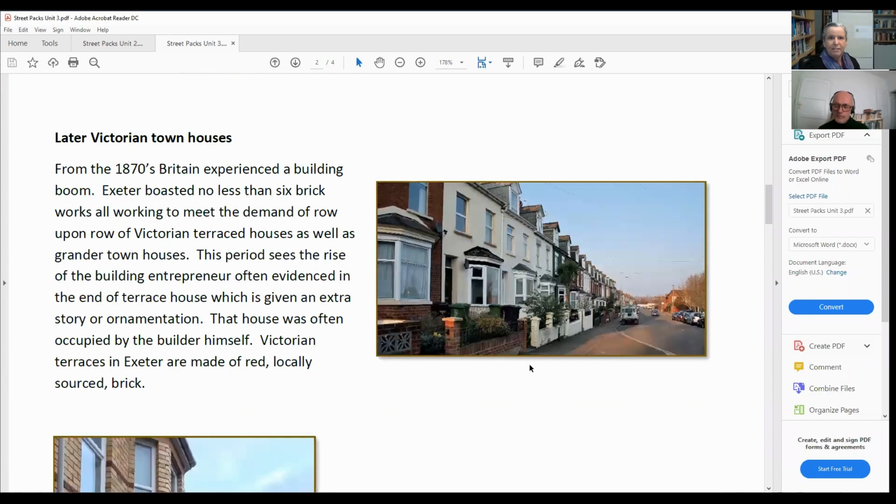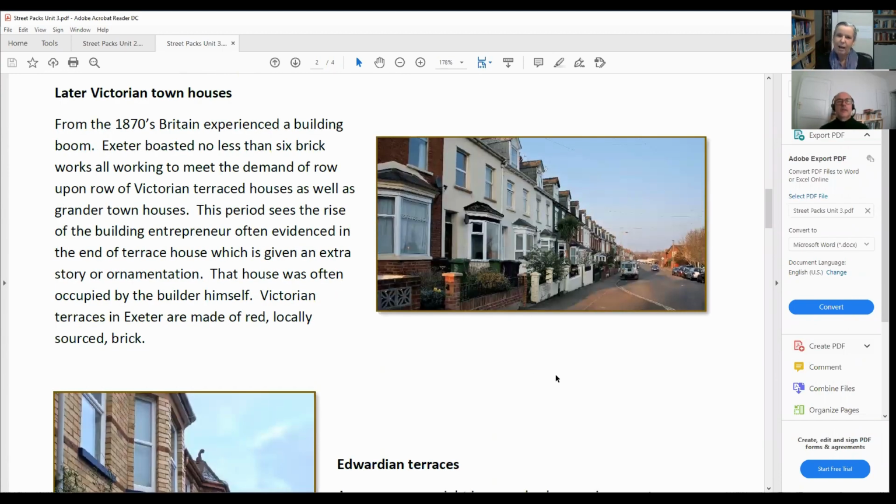I'm scrolling down. So the next one that really is evidence as you walk around our towns is the late Victorian building boom. So here we've got social change. We've got a lot of people moving swiftly up the social ladder, and in the late Victorian period you'll see terraces of brick-built houses being thrown up all over the country. So that's in the 1870s, 1880s, late Victorian.